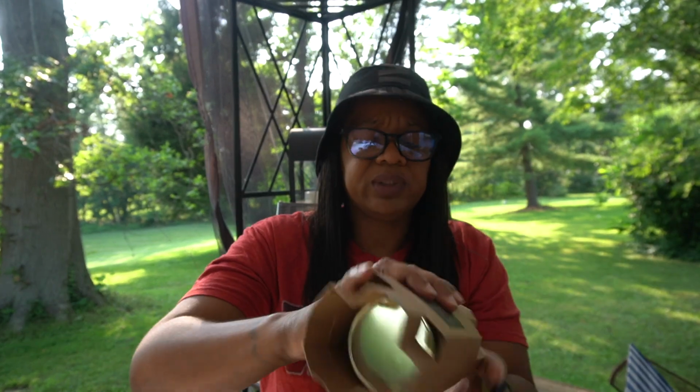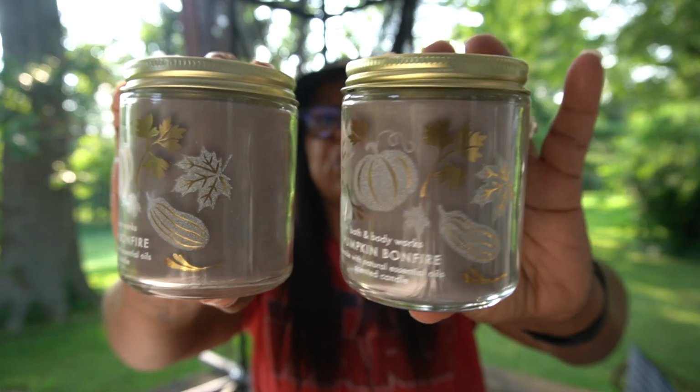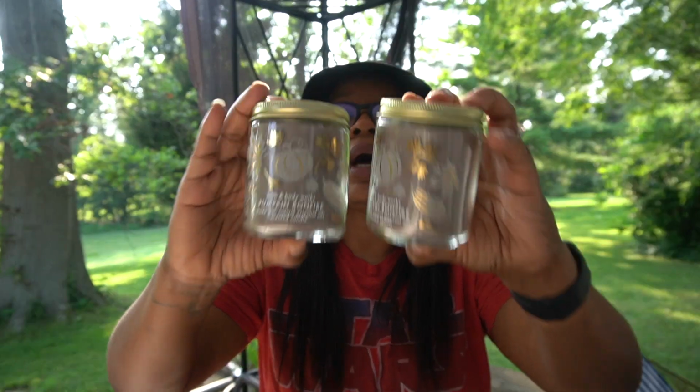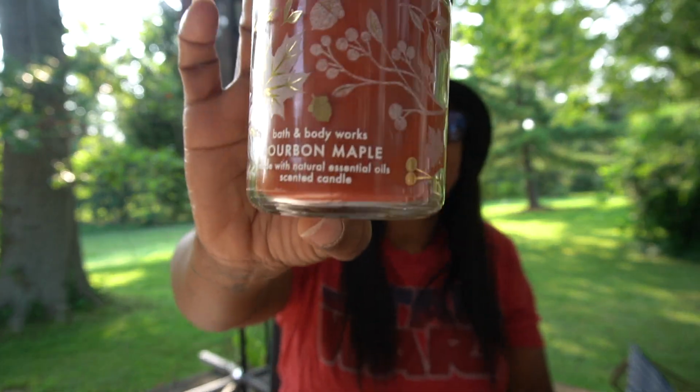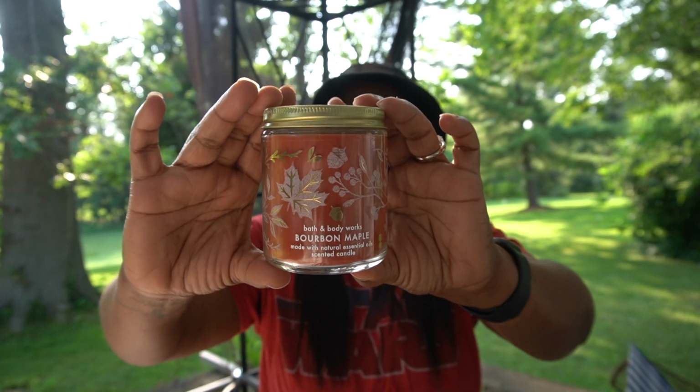Love it. I was on a hunt for this last year. I could not find it anywhere. My area was completely sold out, and I honestly believe I got 2 of those. Yes, I did. I got 2 of these. Yay, I'm so happy to have these. Super happy to have these. Amazing candle if you love smoky scents. Amazing. Bourbon maple. Yes, had to get this.